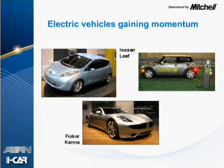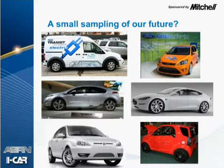So we couple the refinements in component design, battery technologies, and the capabilities of the vehicle, with increasing consumer awareness of environmental concerns and a continued desire to be less dependent on petroleum. We pretty much arrive where we are today, and hopefully this is going to continue on into the future so that our children have better modes of transportation. And this next slide shows a small sampling, if you will, of some of the electric vehicles out there.